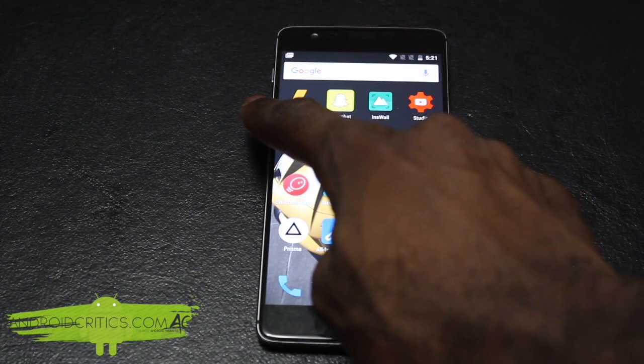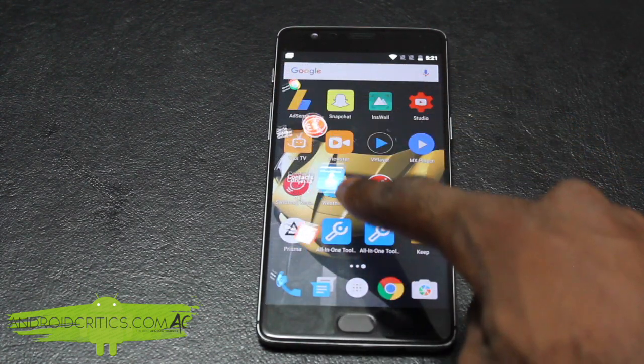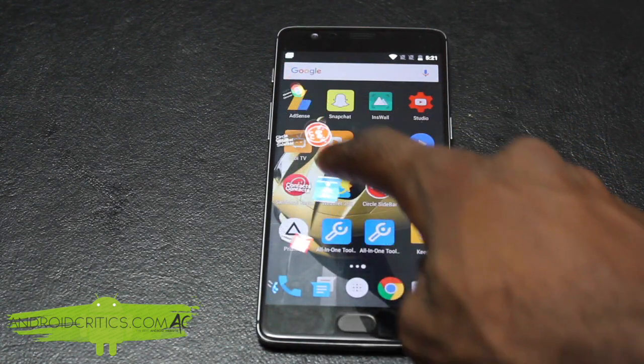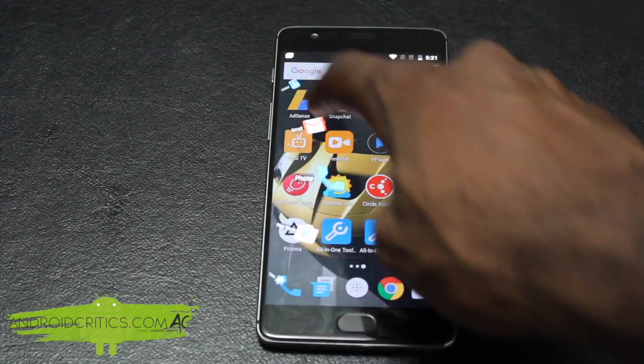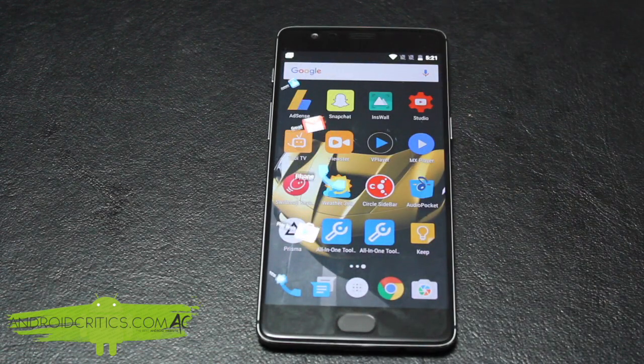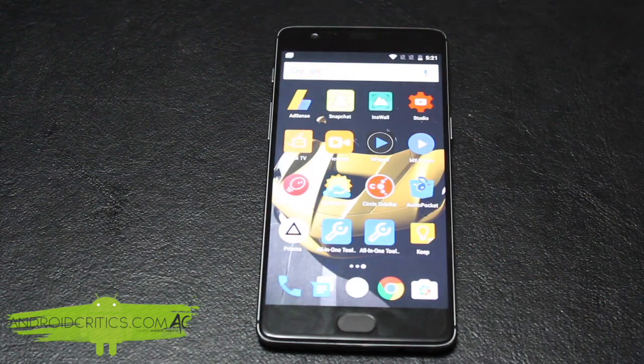So if I do this, you can see I have a circle sidebar going around, and it works very well. So it's kind of like a better Omni swipe, and it's like a Ferris wheel going around and round, and it works very well. So if I let go, it'll go into that app, and all I have to do is simply just press on it and it'll go into it.